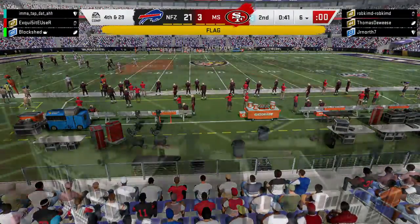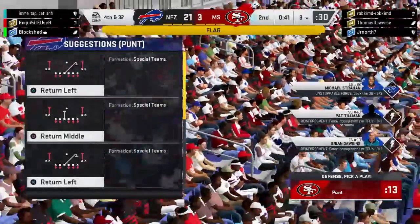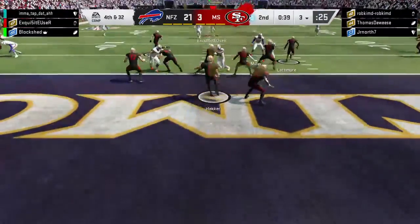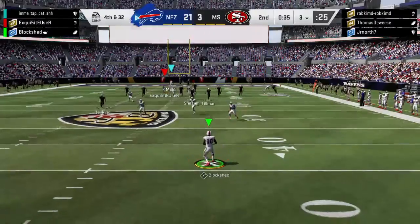And now the punt team couldn't get ready in time, and this is going to be a delay. They were already backed up. Now they're backed up further. I think they were being so careful to make sure all assignments were covered that they ended up running themselves out of time. And he's able to get it out of there, and this is a pretty good kick.